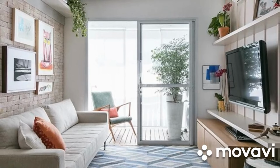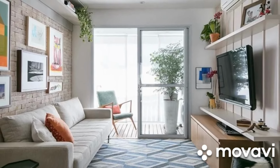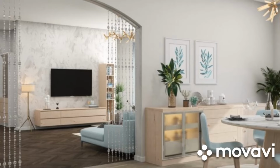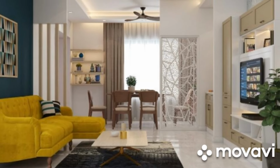Ten, natural elements. Finally, bring in natural elements like wood, stone, and plants. These materials add warmth and texture, making your small living room feel cozy and inviting rather than cramped.